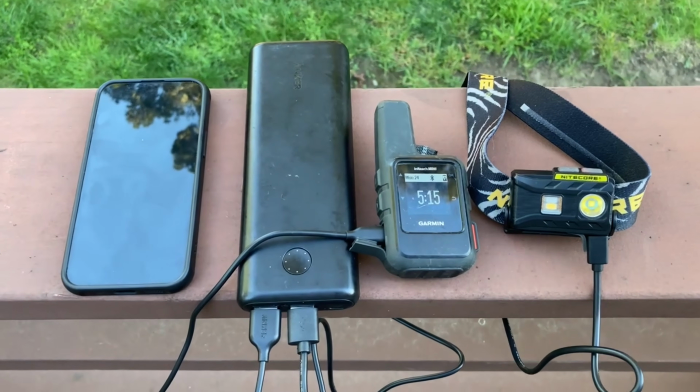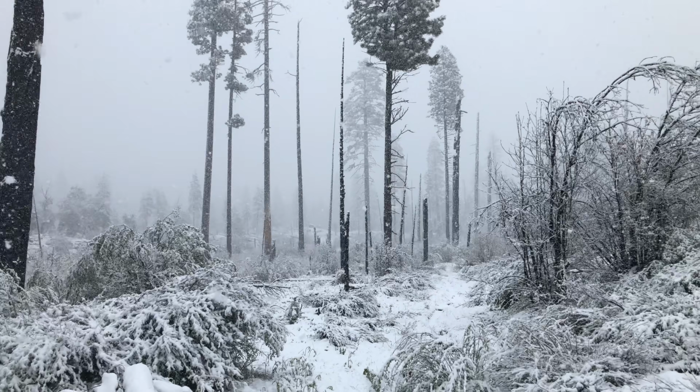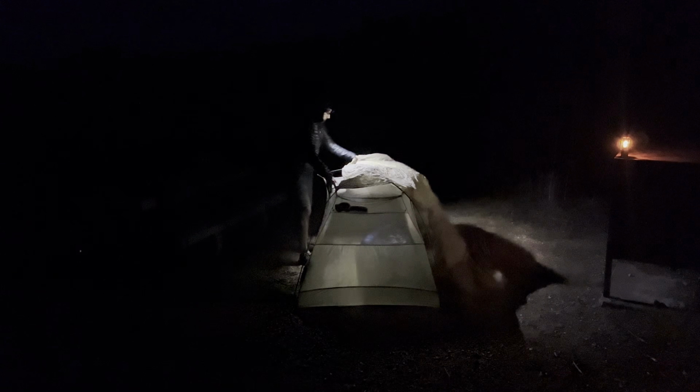So these days I usually bring at least 3 different USB rechargeable devices on almost every trip. My phone, a USB headlamp, and my Garmin InReach. And I actually use them a lot, especially in winter. Long nights means more time in the hammock, more movies after dark, more headlamp hours around camp, even messaging home if I've got service.